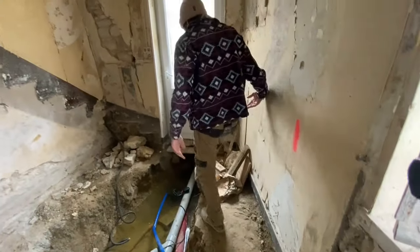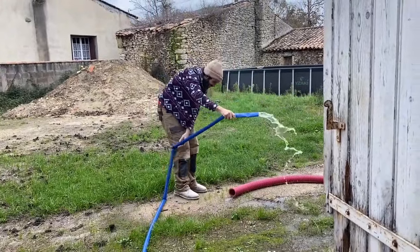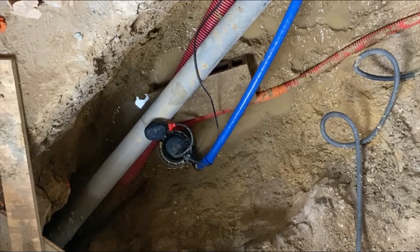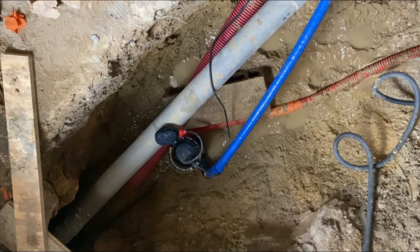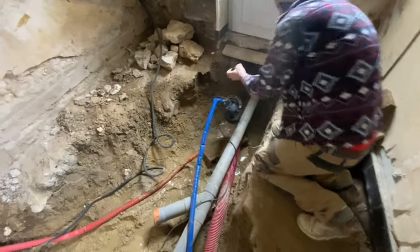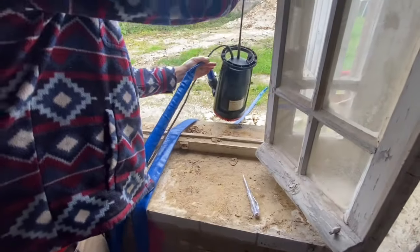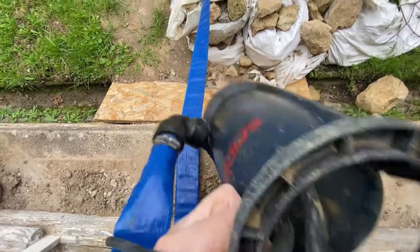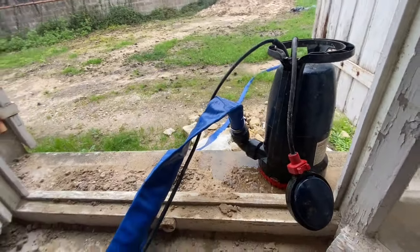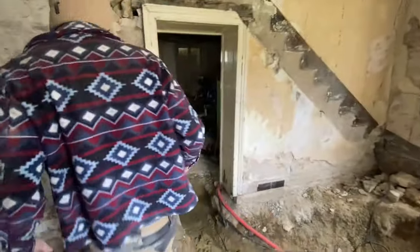Okay, perfect. How long does it take to empty the water? 5 minutes. 5 minutes? No more water. A little bit there, but no big deal, right? No big deal. So what are we going to do now?